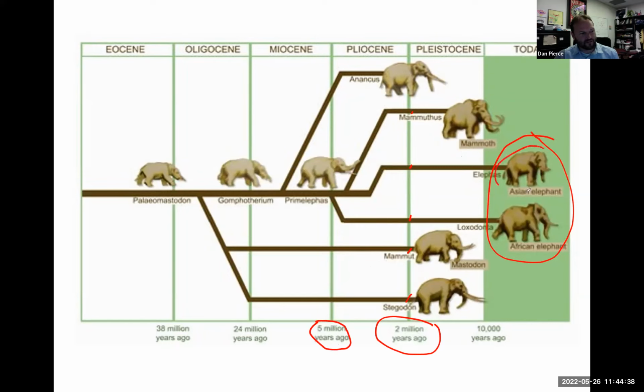So this elephant will never be in the same population as this precursor. So we can never do the experiment to see whether this elephant is in the same species as an elephant millions of years ago.